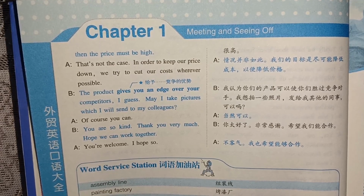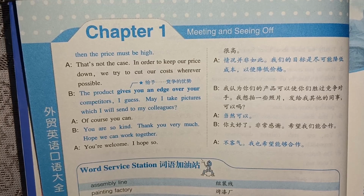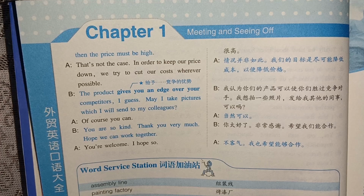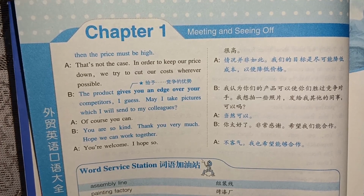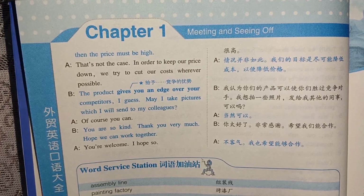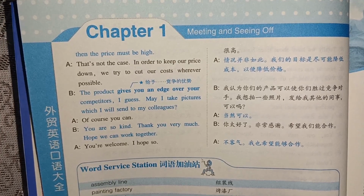The product gives you an edge over your competitors, I guess. May I take pictures which I will send to my colleagues? Of course you can. You are so kind. Thank you very much. Hope we can work together. You're welcome. I hope so.